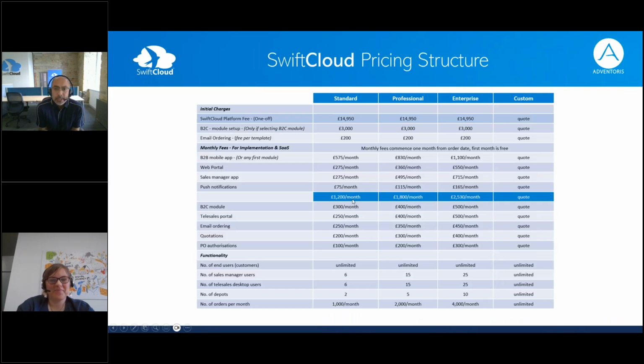So the pricing structure is a single one-off setup fee, followed by a monthly service, support and implementation fee. The single one-off setup fee, only ever paid once, of course, is normally £14,950. Ignoring the next 2 rows for the moment, because they're only dependent on whether you take those modules. So one-off £14,950.